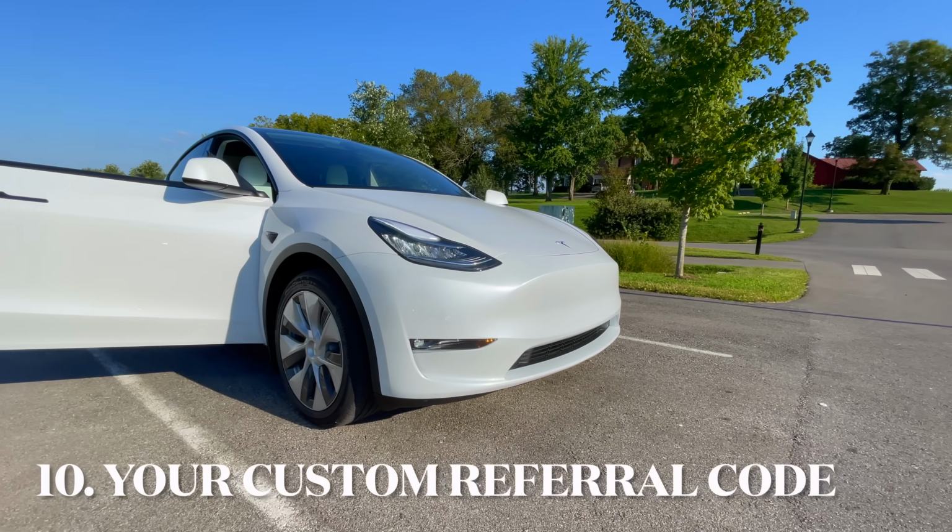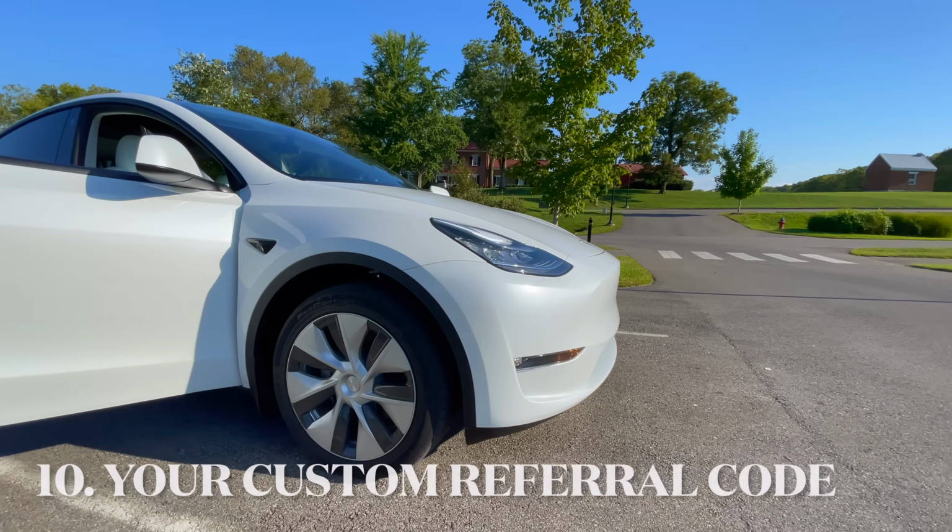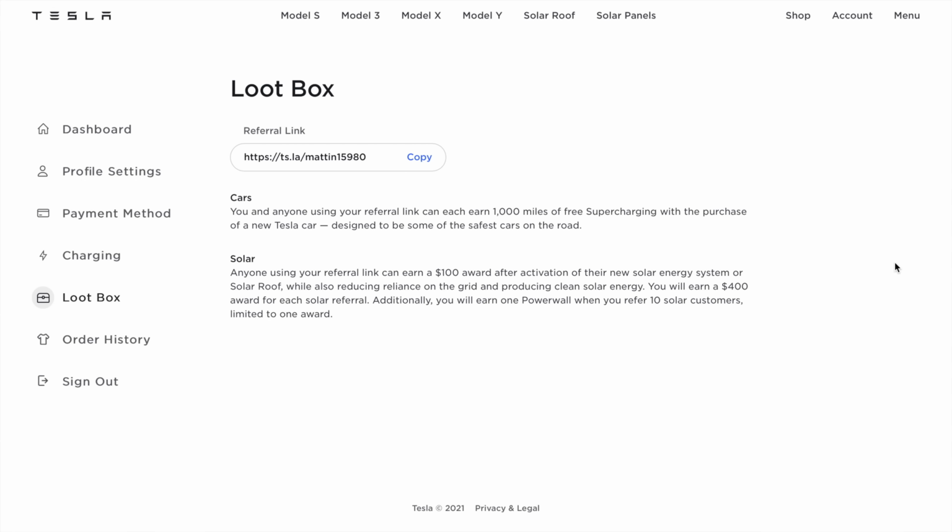And last but not least, you will get a custom referral code when you purchase a Tesla. This is yet again another thing you will learn after taking delivery of your Tesla, since no other car manufacturers have this sort of incentive program. When you share your referral code, you and anyone using your referral link will each earn 1,000 miles of free supercharging with the purchase of a new Tesla car.